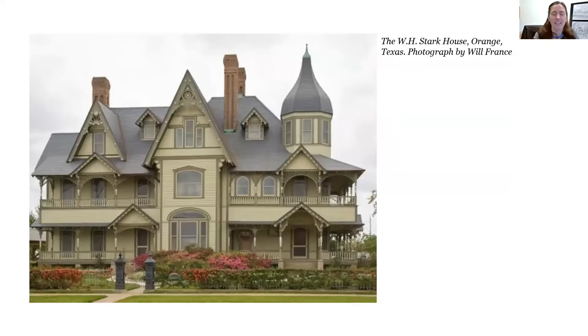And of course, I had to include a view of the house in full. This is a wonderful photograph of the house as seen from Green Avenue. This is the view that I see every day at work as I drive or walk up to the Stark Museum of Art. It's a Queen Anne style home built in 1894, and it is now considered a historical Texas landmark here in Orange, Texas.